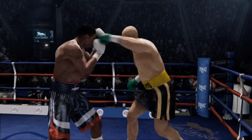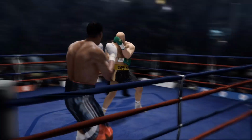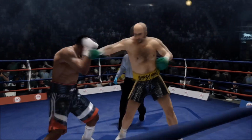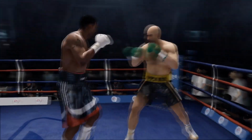Once we got the range, Tyson Fury is unstoppable with them 1-2s. And on the inside, Tyson Fury can land a lot of shots as well, you know what I mean? Clinch up. It's not really worth the risk early on against AJ, because AJ is going to have that speed advantage, but this is a game, so we're cool. Look at that, landing bare shots, man.